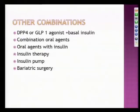Go with combinations, like I just said there, maybe a DPP-4 inhibitor or GLP-1 agonist with a basal insulin. Combination oral agents, you can use the DPP-4 inhibitor, metformin, SGLT2 inhibitor, you know. Oral agents with insulin, I like that one a lot. Get a basal insulin with drugs that help lower the post-meal blood sugars.